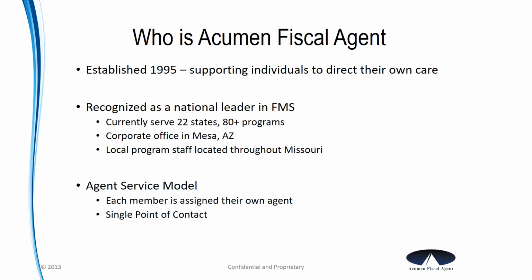Acumen Fiscal Agent was founded in 1995 on a simple premise. There has to be a better, simpler, more personal and efficient way to provide self-direction services to individuals with disabilities and their families. Since then, we at Acumen Fiscal Agent have steadily grown by keeping that premise in mind and are now one of the largest providers of fiscal agent support working with individuals and families self-directing services.